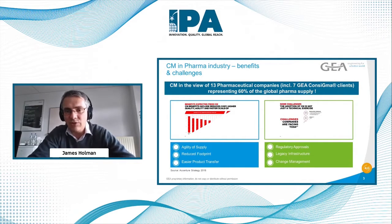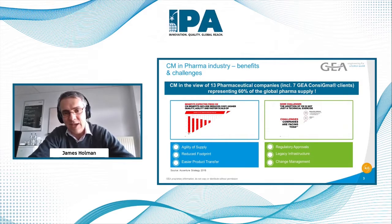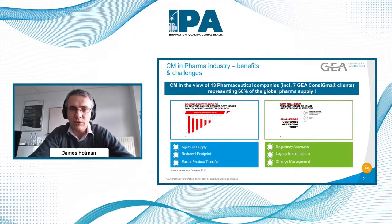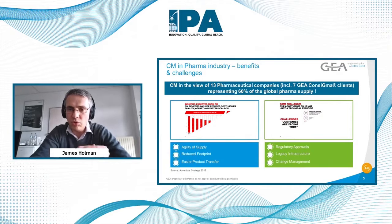There's also the legacy infrastructure. So obviously companies have an existing manufacturing footprint that they can't just click their fingers and convert. So you have to consider CM as almost an asset replacement strategy as you go through the life cycle. So you won't be replacing everything at one point. It may also be that you want to apply continuous manufacturing for a specific pain point, prove the benefits of it, and then roll it out further in your company. And then the final part of the challenge that was seen was about change management and how you guide this step change in technology through your company. So next slide, please.